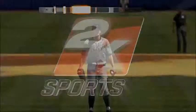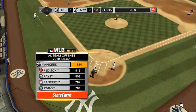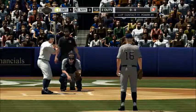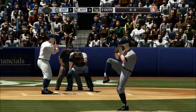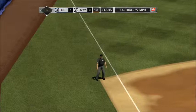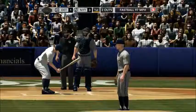State Farm leaderboard, a look at the teams with the most runs produced from last year's season. The Yankees, number one. The Red Sox, second. Third, the Rays. Rangers, fourth. And we've got the Twins, who are number five. But when this team steps on the field, it's like a track meet. It seems like every one of these guys wants that ability to hit home plate. Seems like almost every game. They led the league last year in runs scored, and this is a team that has so much team speed and power. That's why they are so successful at plating runs.